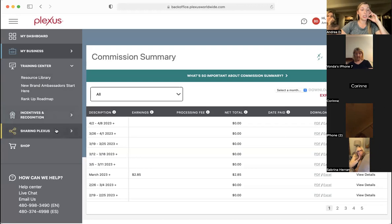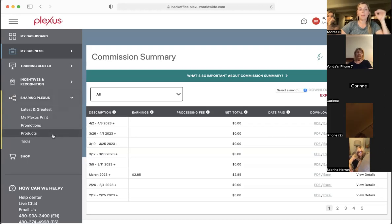Incentives and recognition and sharing Plexus, the products, there's information sheets back there. That's where you'll find the product info sheets with all the nitty gritty information on there. And then obviously the shop tab. So that is your back office in a nutshell. And truly the most important things that you're going to be back here looking at are your credit card declines, your push outs, making sure the orders went through, your perk credits, looking at that fast start dashboard to see who is eligible, and all of those things. That is going to keep your business in motion.